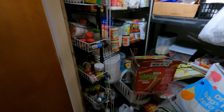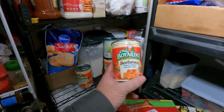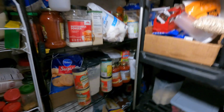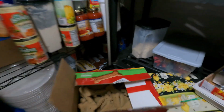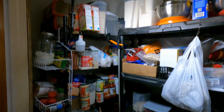Keep a bunch of spices. This is normally our first go-to if we lose power, because you can eat this stuff cold or hot, it doesn't really matter. Just pop the top, throw your plastic spoon in it. But we keep a decent stock. We got some rice, some beans. But all kinds of stuff. There's some more rice back there. Sugars. Another little stockpile of food.